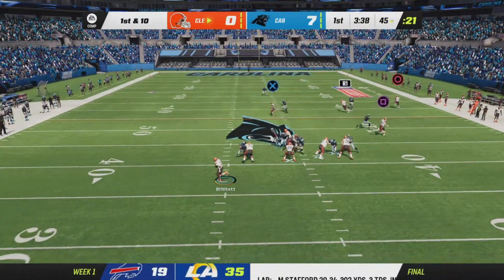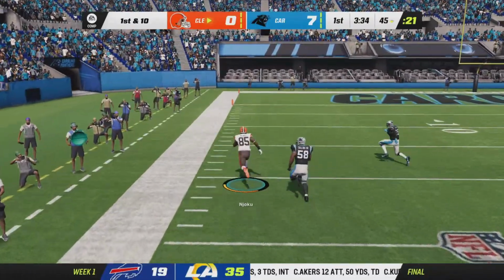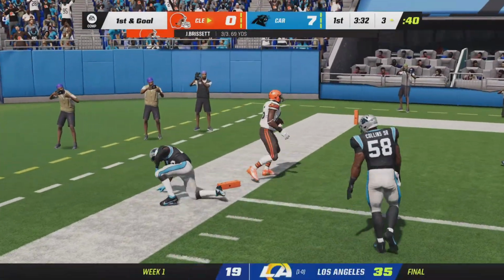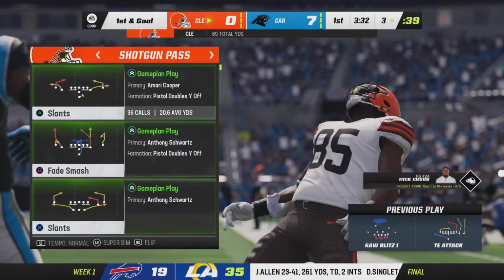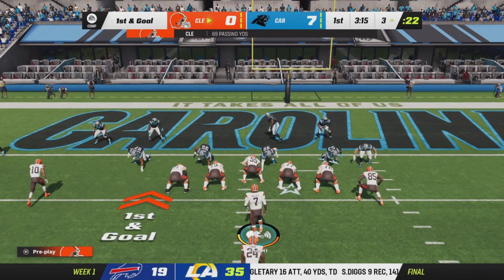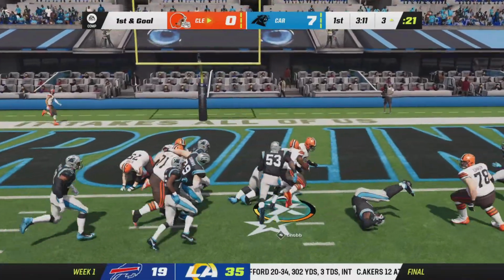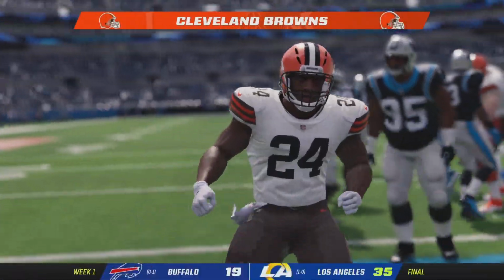Brissett, forced out to his left. Got an open man. That's David Njoku, the tight end. Look at the big fella go. And he's going to get this down inside the 5 before he's out of bounds. A chance for their first points of the season here as it's 1st and goal. Chubb will score. Touchdown, Cleveland.